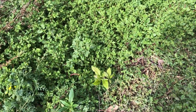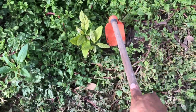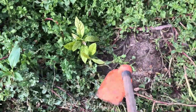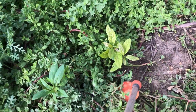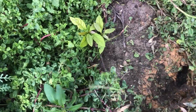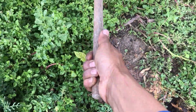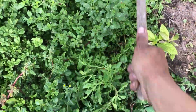All right, before I forget, it's back to clearing here, where I think this is my avo tree, one of them that survived. So I want to clear this section right here with my small piccanini hoe.